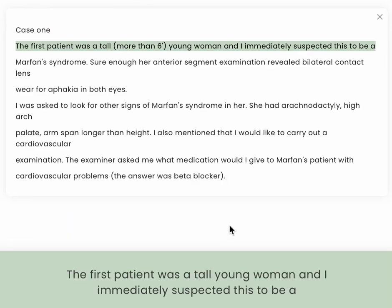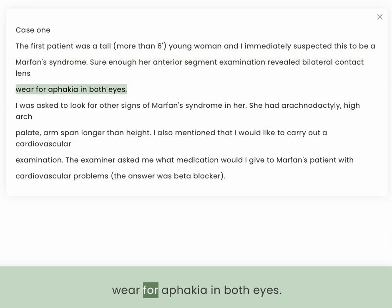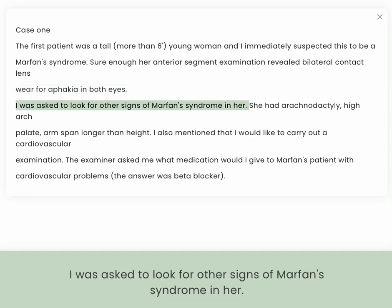Case 1. The first patient was a tall young woman and I immediately suspected this to be Marfan's syndrome. Sure enough, her anterior segment examination revealed bilateral contact lens, whereafter aphakia in both eyes. I was asked to look for other signs of Marfan's syndrome in her.